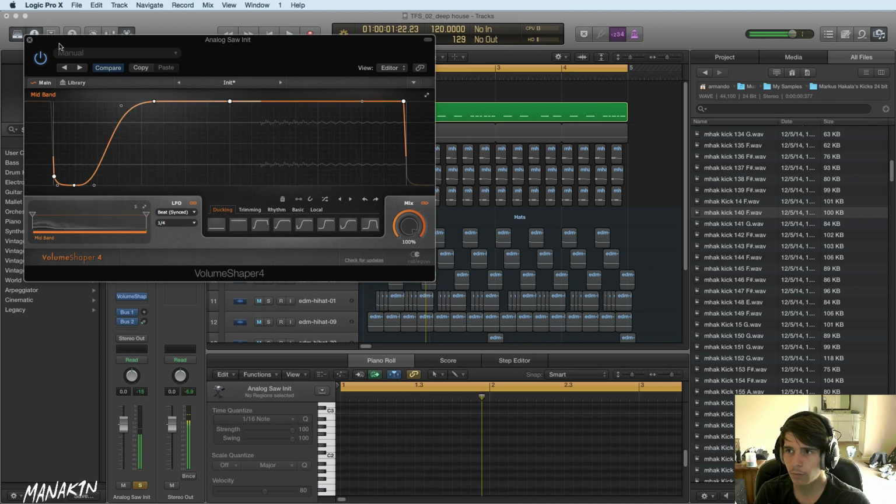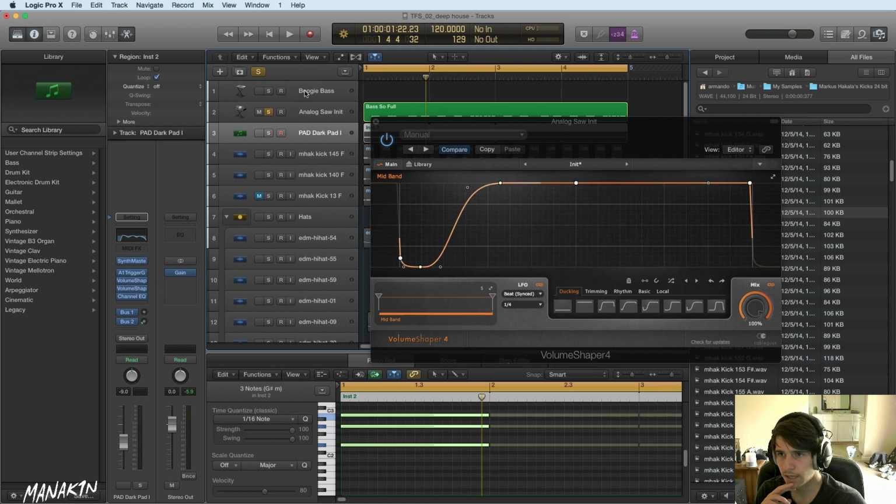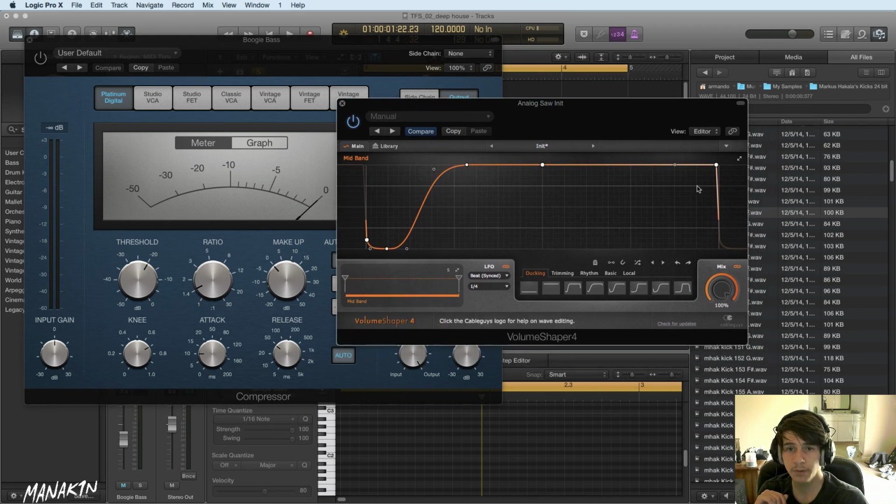But one of the things you've got to be careful about with these sidechain compression tools is this: when I have a compressor and go to do it, I won't pull the attack all the way down to 0, because if you have the attack at 0, it could do the same thing here. What happened was this was dropping too fast.